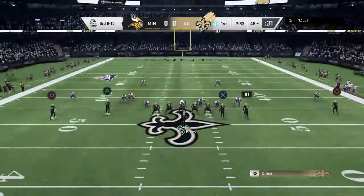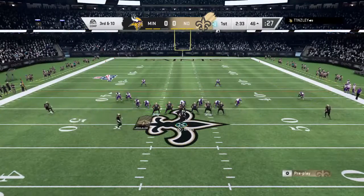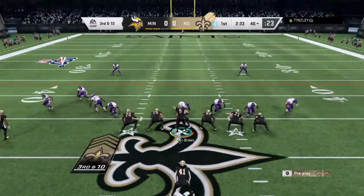Ready. Yellow lady. Mike, 34. You're good. Right forward. Ready. 49. Check 49. Easy. Opposite.